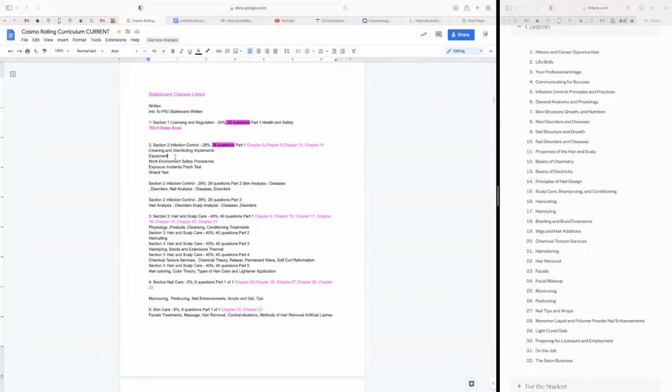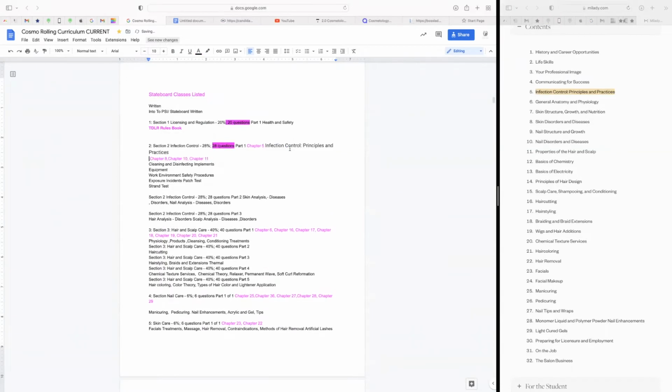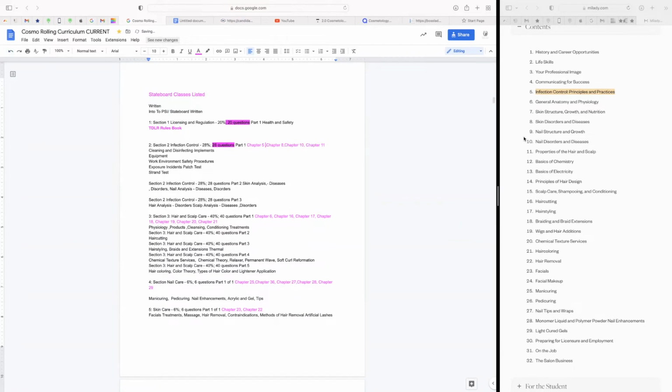your implements, equipment, work surface, safety procedures, exposure incidents, patch tests, trend tests. That is coming from chapter 5, infection control. So I was able to write chapter 5, infection control principles and practices. If your edition has a different name for the chapter, that's absolutely fine. I actually don't like that, so I'm not going to put it in, but it's really up to you.